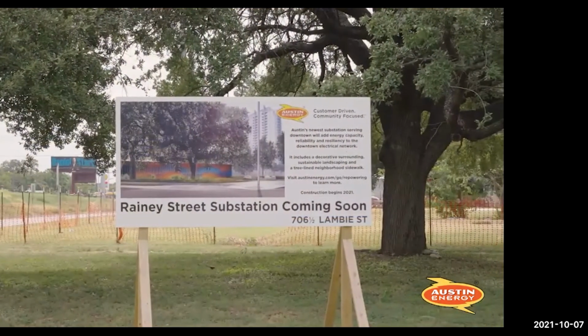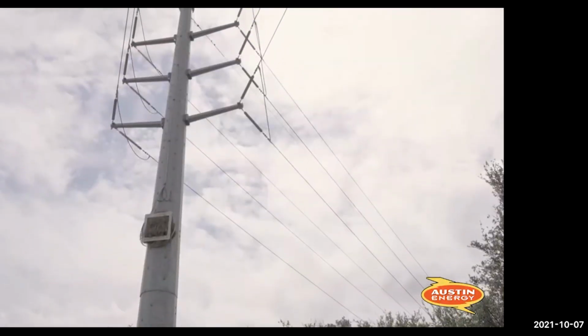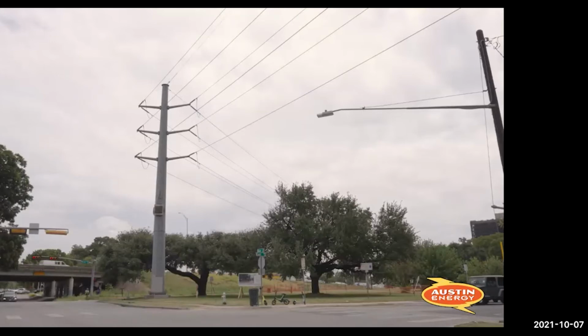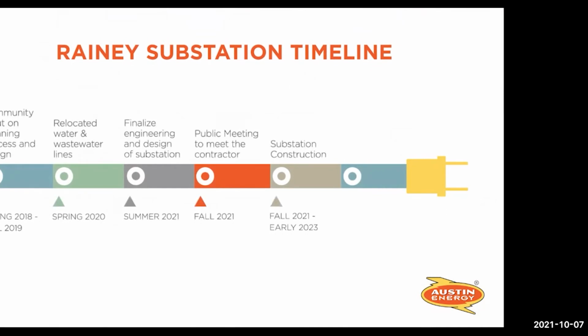The 706.5 Lambie Street site near Rainey Street was chosen strategically because it meets electrical requirements and allows access to existing electrical transmission and distribution circuits. So far, the relocation of the water and wastewater lines is completed, and now the construction of the substation is set to begin next and will be providing electricity by 2023.